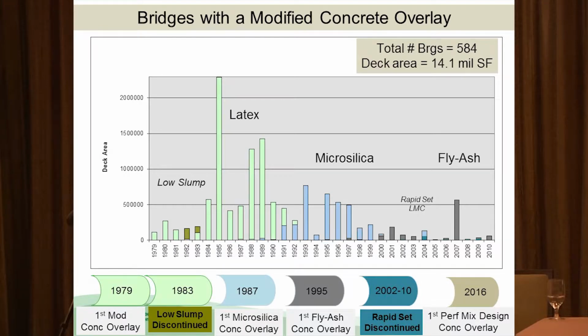So we continued on with the latex until about 1987, when we introduced microsilica, and so then that came in. And then there was a kind of a shift where contractors really didn't want to use the mobile mixer trucks. They wanted ready mix trucks and plants. So we came up with a fly ash mix design. So then we had microsilica, fly ash, and latex. And then we tried rapid set, which for rapid curing and everything seems to work pretty well, except we did have some issues with some cracking and some rutting, so we kind of discontinued its use.